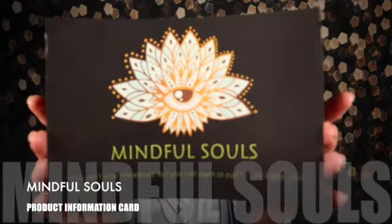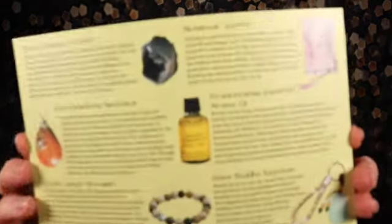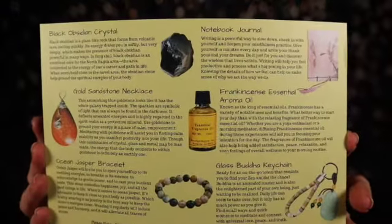So first we have the card with the description of all the items, but don't peek too much. No, I'm going to read it to you. No, you can look. There's the items for this month, and let's get right into it.